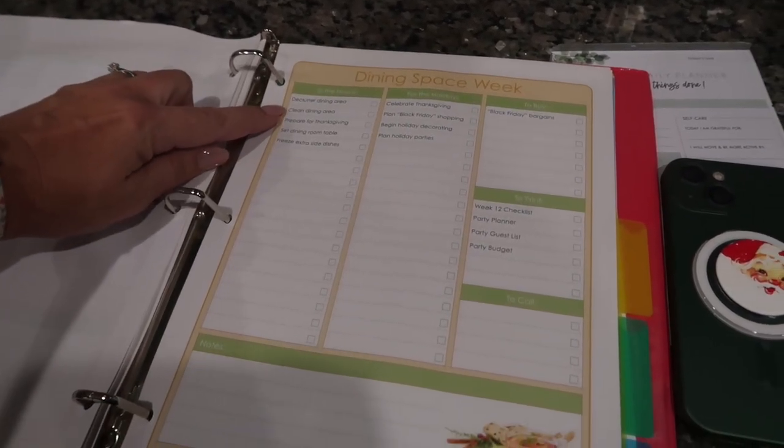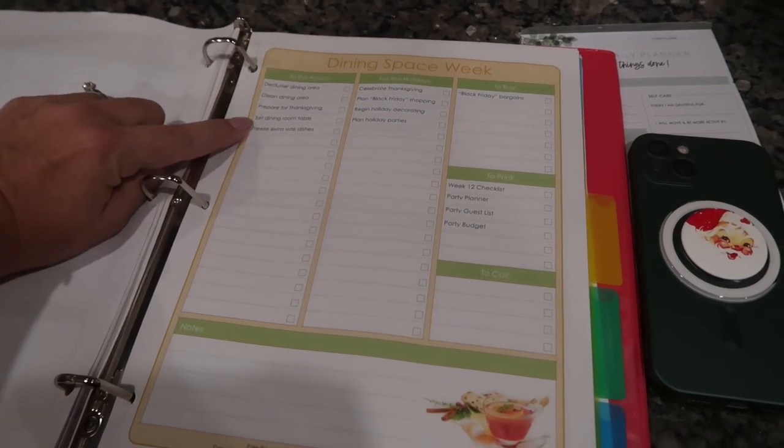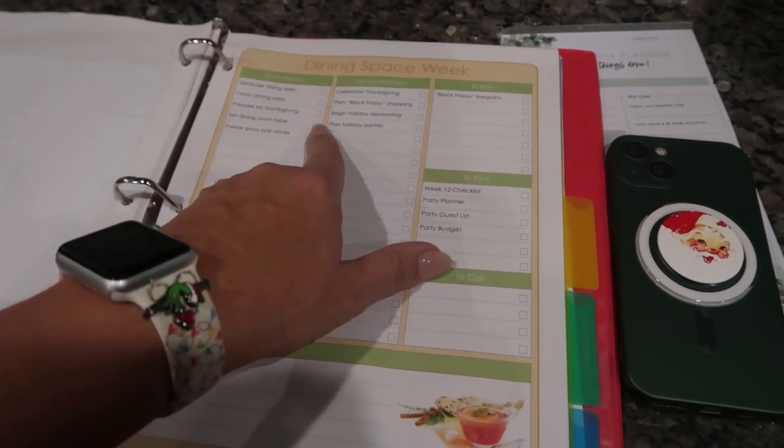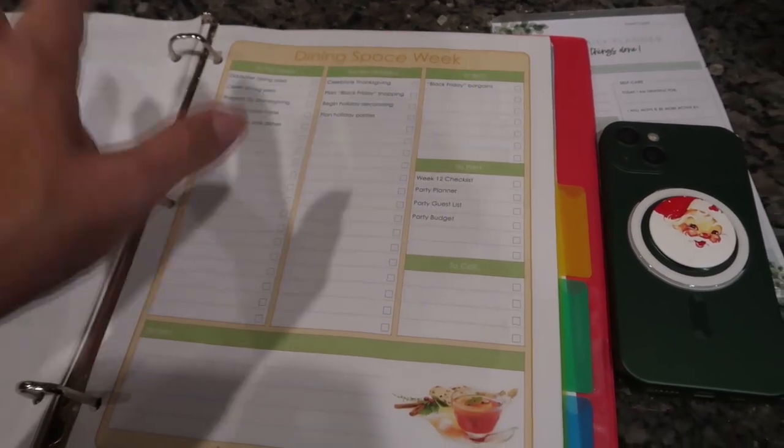Declutter your dining area, clean your dining area, prepare for Thanksgiving, set your dining room table, freeze extra side dishes, celebrate Thanksgiving, plan Black Friday shopping, begin your holiday decorating, plan holiday parties, whatever.